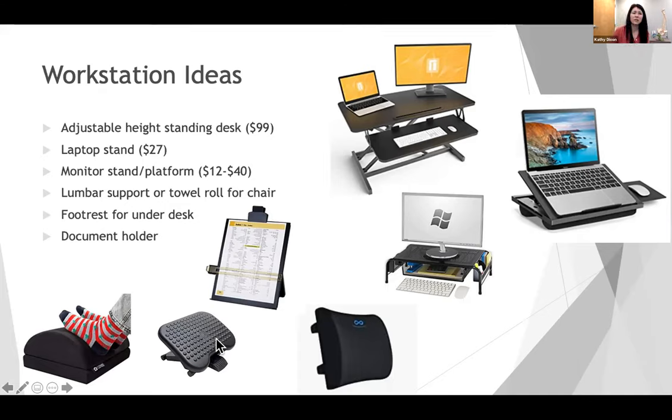And something I feel very strongly about is this document holder. If you're doing a lot of transcribing from paper to computer, paper to computer, that can become a repetitive use injury and it can create strain on your neck and your back. The document holder allows your head to get a normal, natural head turn while you're going from paper to computer.